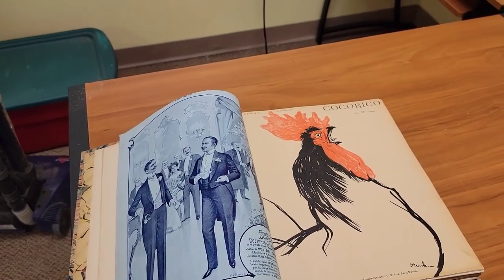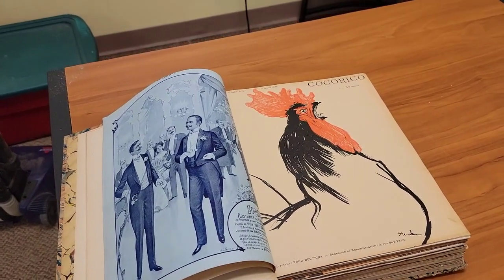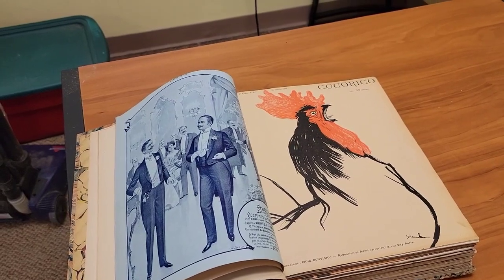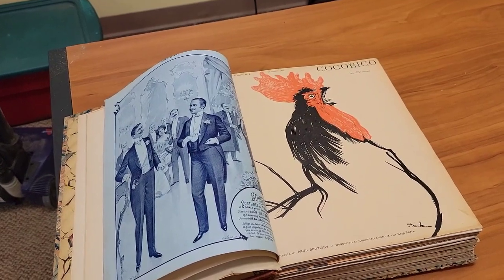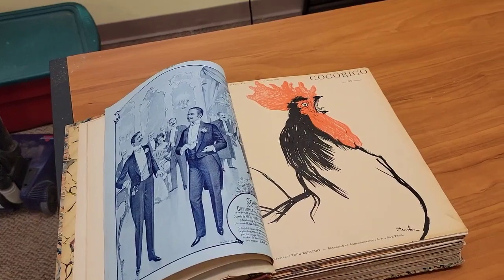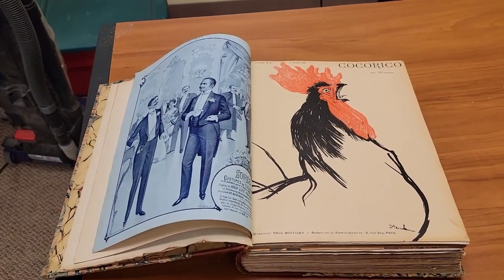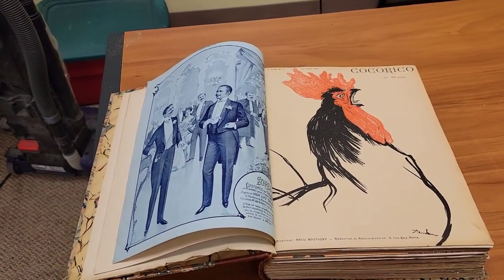But it's one of those things that I took a gamble, mainly because of the World War I posters. I knew they were good, and World War II posters. But the stuff is just so rare that in that deal I got 2 original Civil War Abraham Lincoln flags that I sold for around $25,000. There was a Lautrec poster that I sold through Posters International for $110,000. So, just on those 3 items, I got back like $135,000.